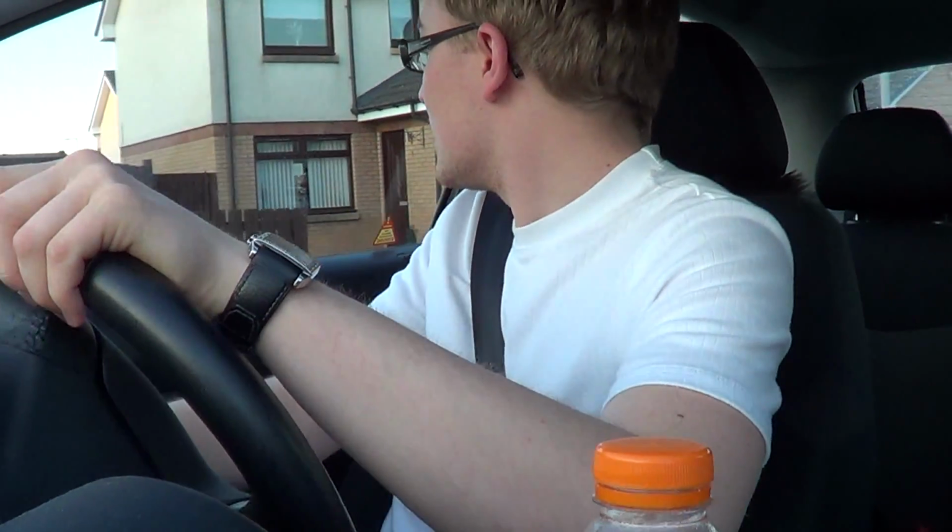Just going to wash the windscreen. Okie doke. Yeah, brakes are a bit dry. As you can see, it's been quite a nice day up here in Scotland. So the brakes are a little squeaky. So, very nice.